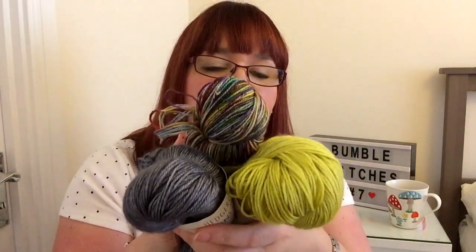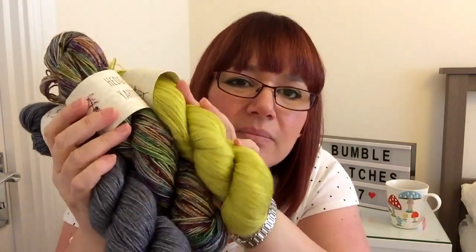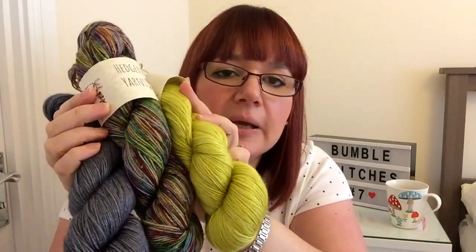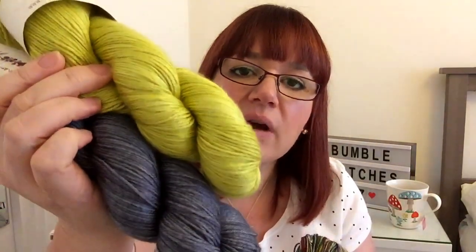So the first option that I am considering are these 3, and I have shown you these before as part of a stash update on the podcast. This chartreuse green is coming out a bit neon on the camera. It isn't quite that neon-y, but I'm thinking one of these solid colours, either the graphite grey or the chartreuse. Is this one called graphite? I think it is. Yeah, graphite and chartreuse.